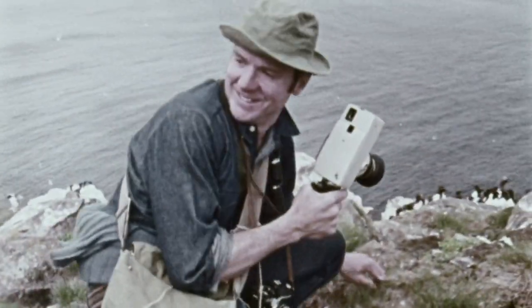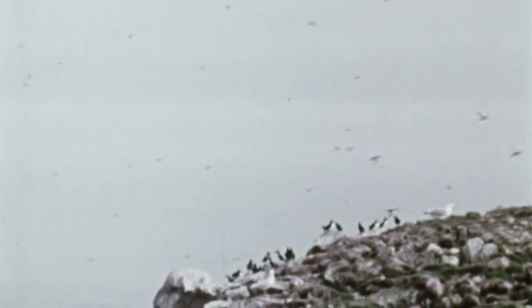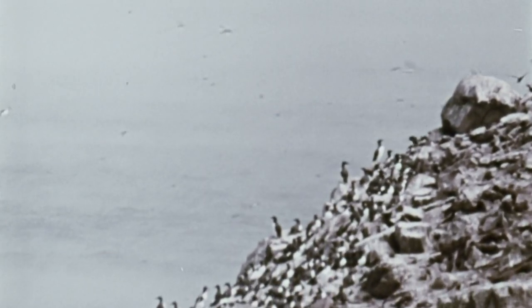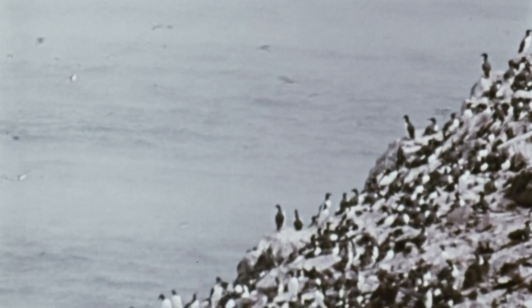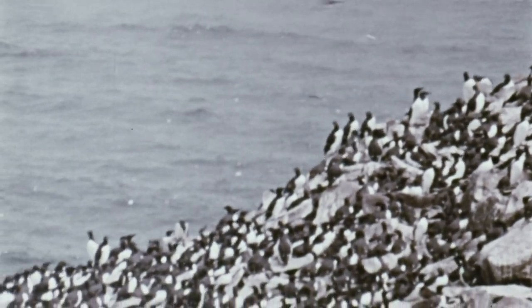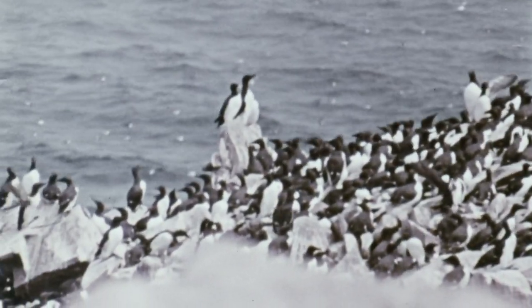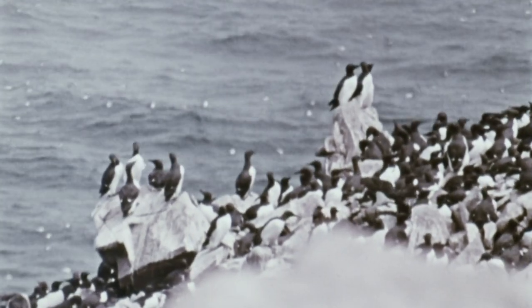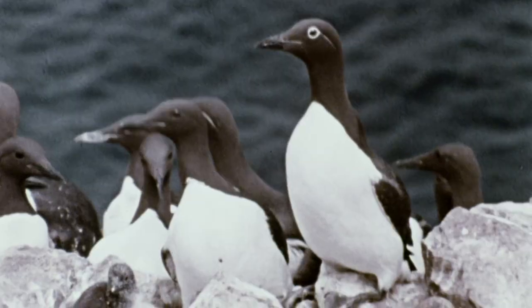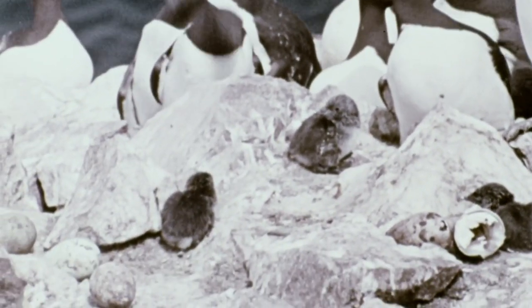This is a colony of murres. The murres don't actually build a nest here, but each bird will lay her single egg out on the bare rock. They seem very scattered and very unprotected. And the birds' territories aren't large. In fact, they're only as wide as a bird can reach from her egg. But if you look closely, you'll see the eggs aren't round, they're pear-shaped. And this means that if they roll, they'll roll in very tight little circles.